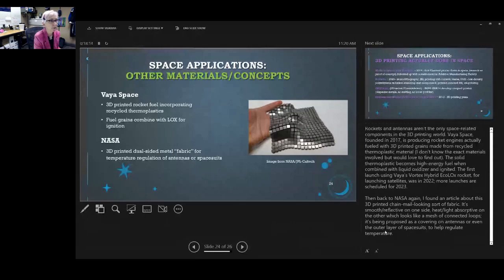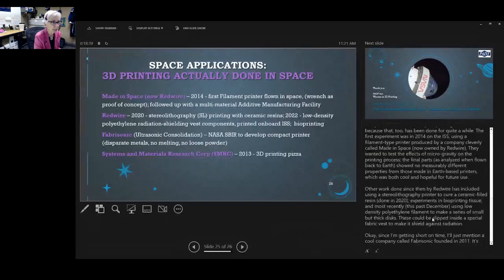Lastly, I had to consider truly 3D printing in space because that too has been done for quite a while. The first experiment was in 2014 on the space station using a filament type printer produced by a company cleverly called Made in Space, now owned by Redwire. They wanted to test the effects of microgravity on the printing process. The final parts, like a wrench, as analyzed when flown back to Earth, showed no measurably different properties from those made in Earth based printers, which I think is both cool and hopeful for future use.